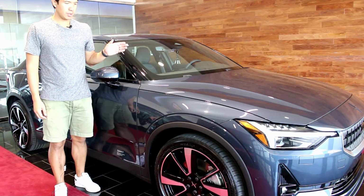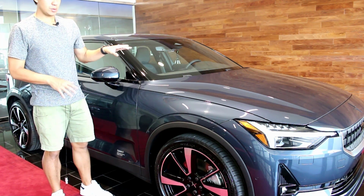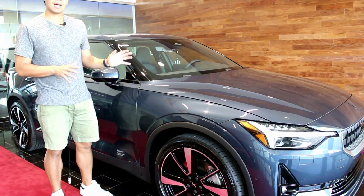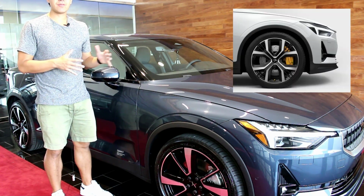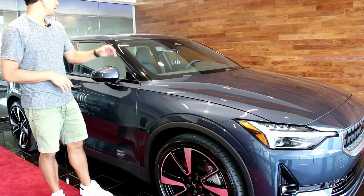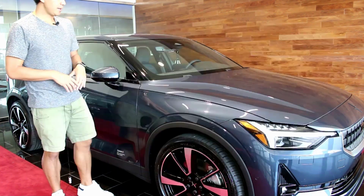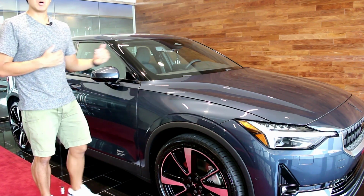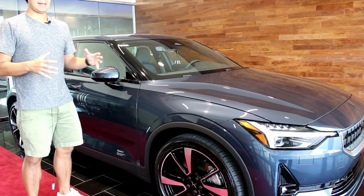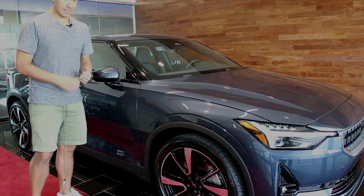So let's talk a little bit more about this particular example. We're going to walk through. This is a dual motor and it has the Pilot Plus and other packages, but it does not have the performance. And this is the $5,000 upgrade that's going to get you the Brembo gold calipers, the upgraded suspension, and the colored belts. But this particular model really represents what most buyers are going to opt for. And I think that it's a great example of what an average EV is going to be without this focus on blistering 0 to 60 times.